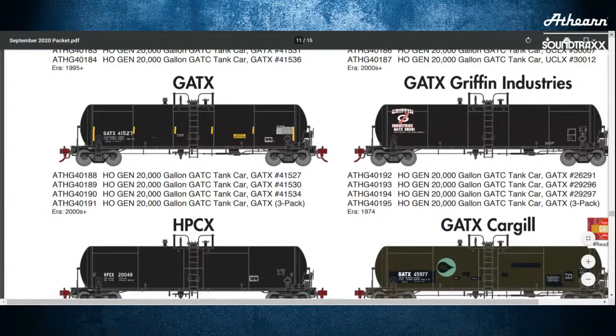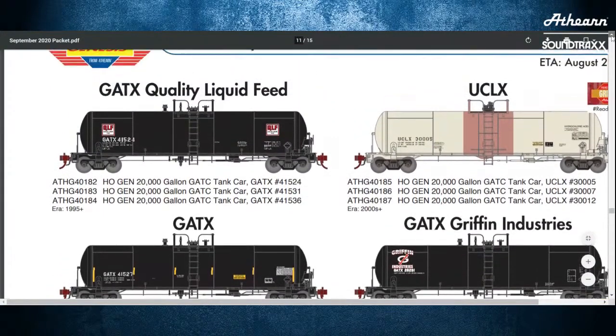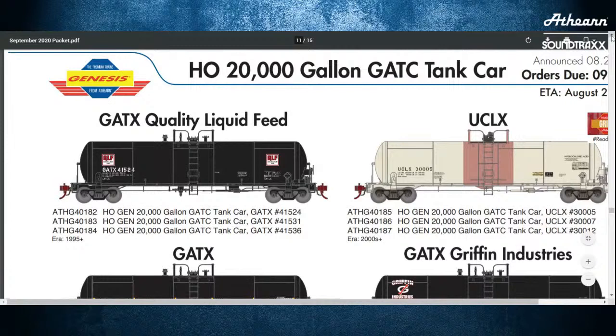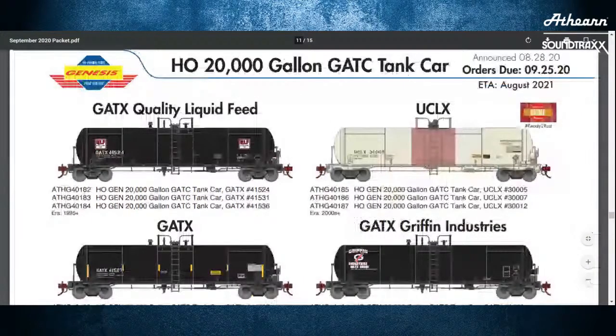So little details, depending on the era that you're modeling, really set these apart. We've got a really nice range here, everything from 1974 all the way to the 2000s plus. The cars were all built in the 1970s by General American Tank Car at their Sharon, Pennsylvania plant, but they survived for quite a while, upwards of 40 years in some cases.